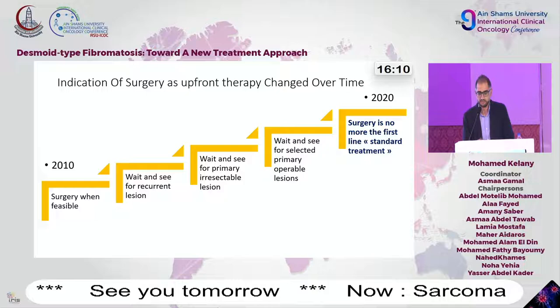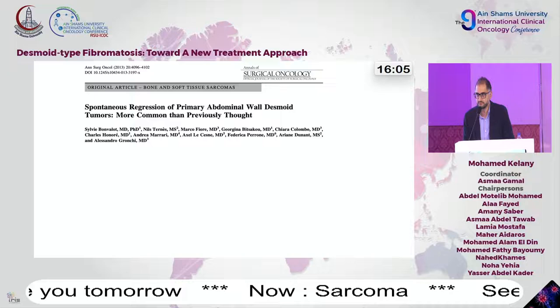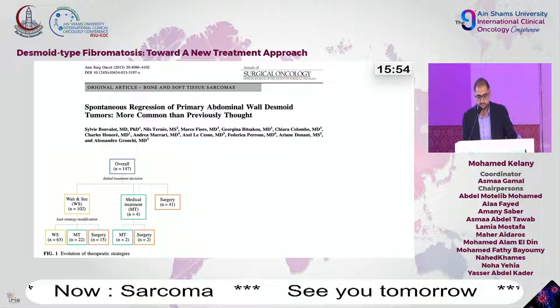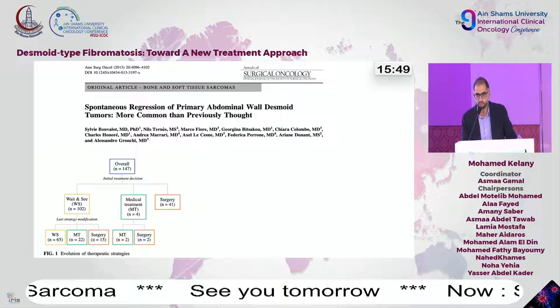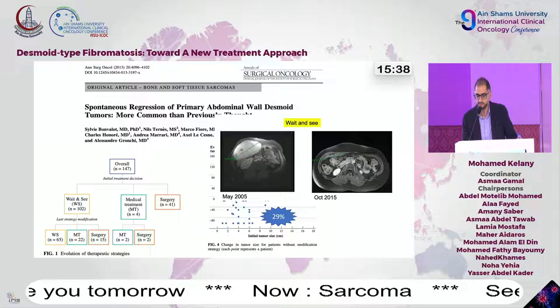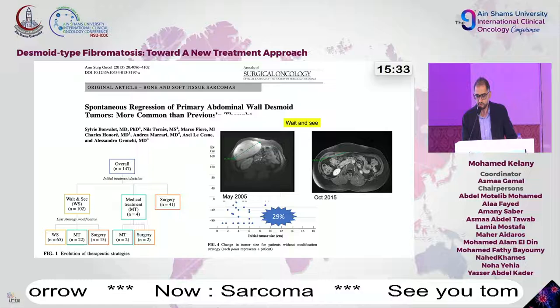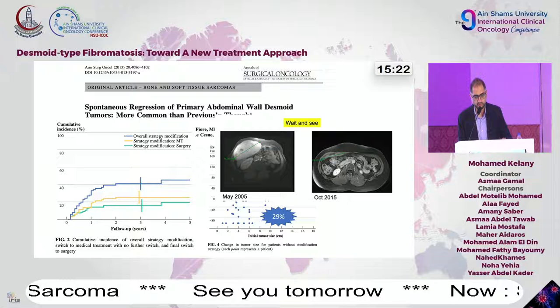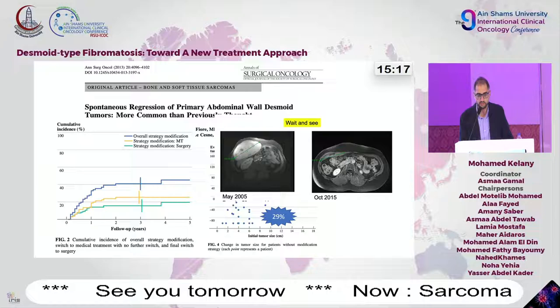Firstly, the retrospective data about so-called spontaneous regression of desmoid tumors reported by a surgeon called Sylvain Bonvalot from France, who did a retrospective analysis of more than 140 patients, either on wait and see protocol or on active treatment, surgery or medical treatment. Surprisingly, 29% of the patients on the wait and see protocol saw spontaneous regression. This is a case reported in this study with an anterior abdominal wall desmoid tumor, on wait and see protocol for less than 2 years, and it almost disappeared. What is also interesting is that the arm receiving medical treatment did better in event-free survival than the arm who underwent multiple surgical resections.